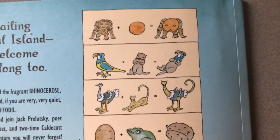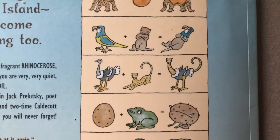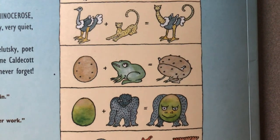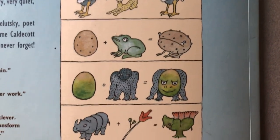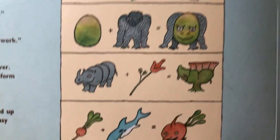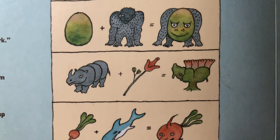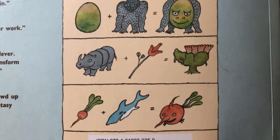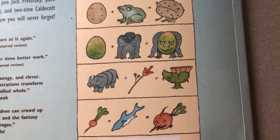The parrot and otter, parrot otter. The ostrich and cheetah, ostrich cheetah. The potato and toad, potatoed. The mango and gorilla, mangorilla. The rhinoceros and rose, rhinoceros. And the radish and shark, the radish shark.